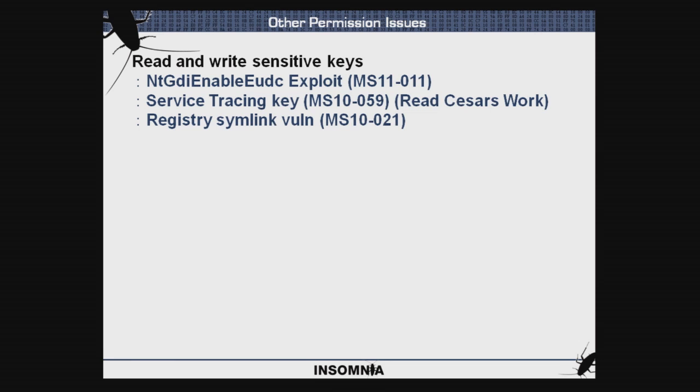You get similar permission issues in the registry, on registry keys. So MS11-11 was a key that was writable by any user that was then read by a kernel service, leading to an exploitable condition. You must read Cesar's work if you haven't already. His vulnerability on the service tracing key, again, writable by any user, and then services would read that key to determine if they needed to enable tracing and where to enable tracing to. So he used that to do a token impersonation attack, which I'm going to talk about shortly. Or it was a registry symlink vulnerability where a normal user could write to a restricted key in a different registry tree, leading to an exploitable condition.